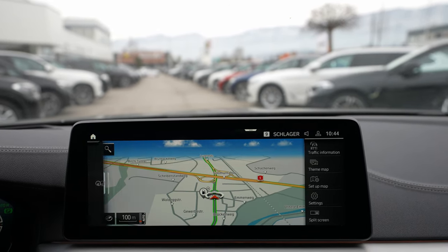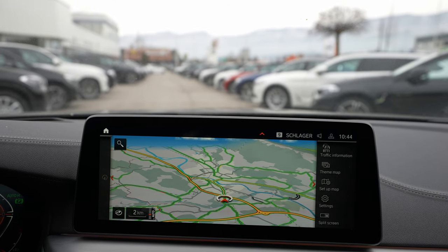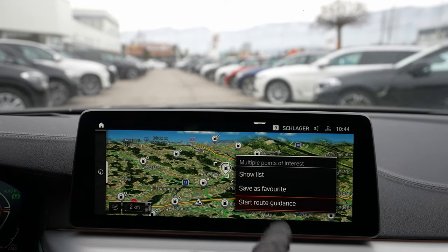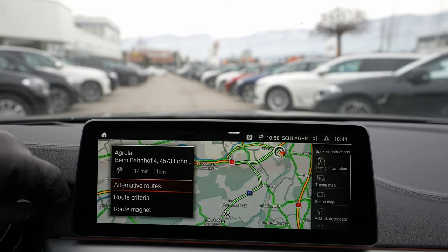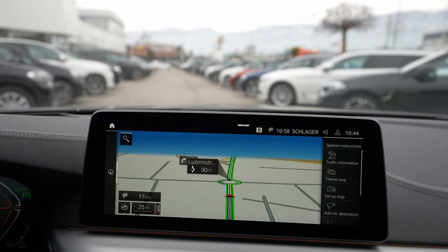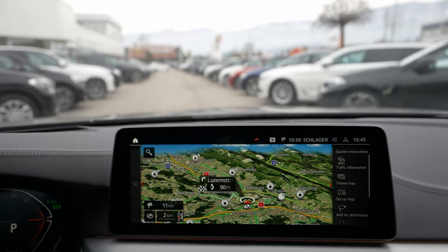It's a very responsive navigation, so as I said before, in my opinion, it's one of the best navigation. You have a 3D map there and it's just great. You can choose destination, start route guidance, and it will get you directly there in no time. You can find alternative routes and stuff like that, but overall you can see how fast it's loading and it gets you directly there in just a few seconds. So from this point of view, it is awesome.